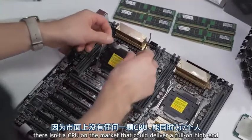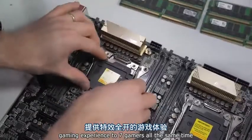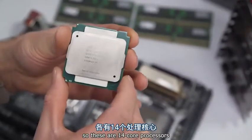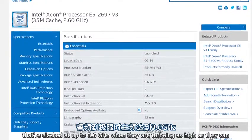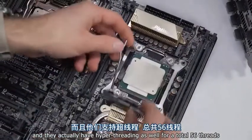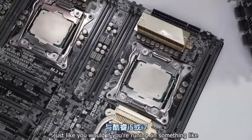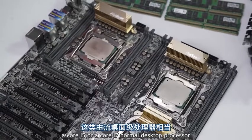It starts, I guess, actually with the CPU, or I should say CPUs, because there isn't a CPU on the market that could deliver a full-on high-end gaming experience to 7 gamers all at the same time. So our system's equipped with 2 Intel Xeon E5 2697 V3 processors. These are 14-core processors that are clocked at up to 3.6 gigahertz when they're turboing as high as they can, and they have hyperthreading as well, for a total of 56 threads, meaning that each of our VMs has 4 cores and 4 hyperthreads, just like you would on something like a Core i5 or a Core i7 normal desktop processor.